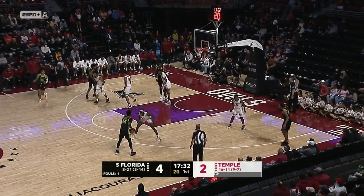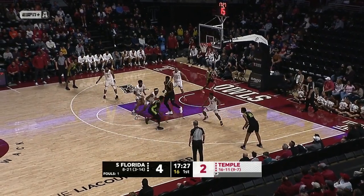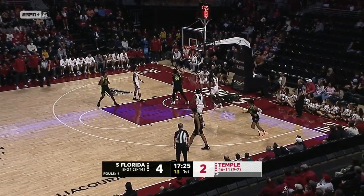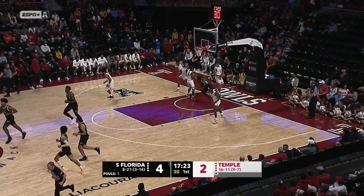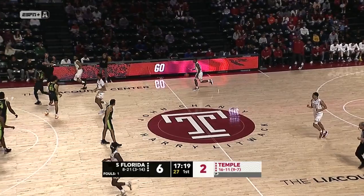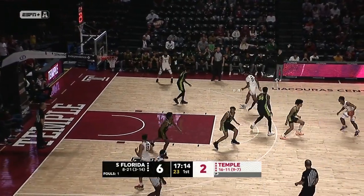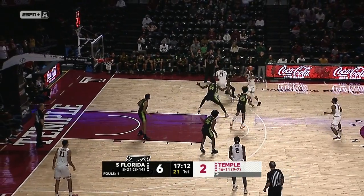South Florida's a good defensive team, as you can tell that last possession, they did a very good one-on-one job defending Temple's players. Chaplin, the sophomore out of Georgia, with the back shot. And the lead is 4 again for the Bulls at 6-2. This team thrives on getting points in the paint, either by dumping it down low to Big Russell or by getting their head down and attacking.